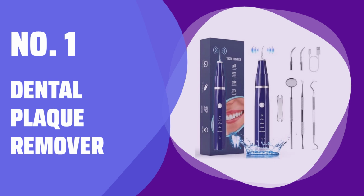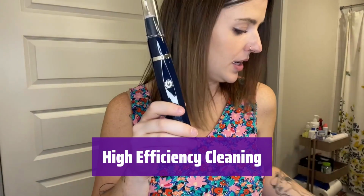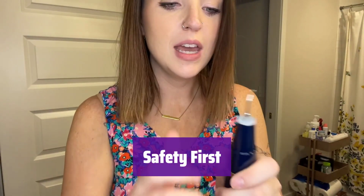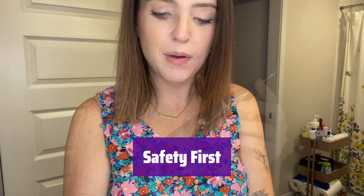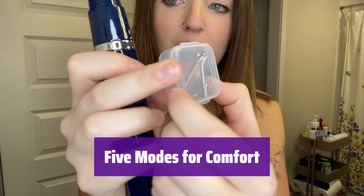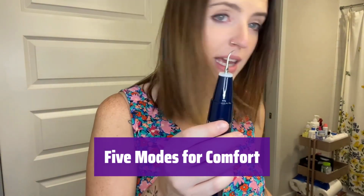Number 1. Dental Plaque Remover. It uses high-frequency vibrations for powerful cleaning. This makes it much more effective than manual tools. It's designed with safety in mind. It only activates when touching teeth or hard surfaces, and stops automatically on soft gums. It features 5 different modes and 3 cleaning heads. Start with the soft mode to get comfortable before increasing the intensity.